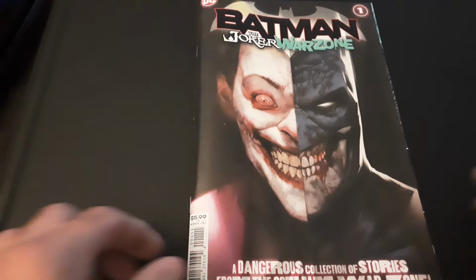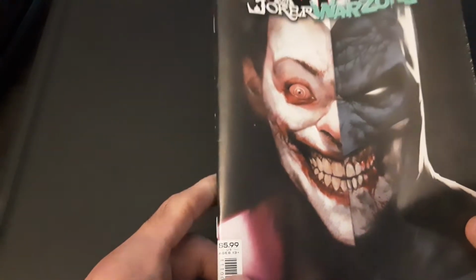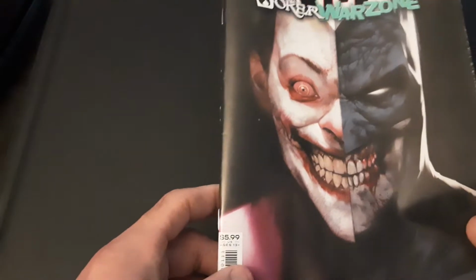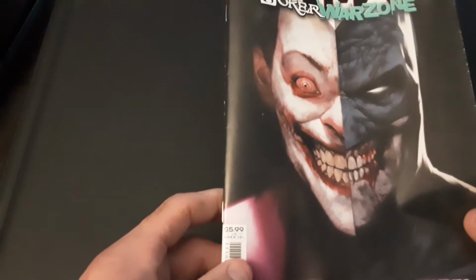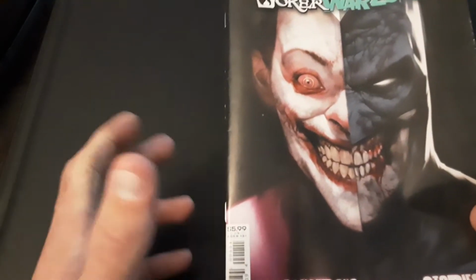Now, a couple of things. People were criticizing this book because it's $6, and they were saying that the stories were sort of mediocre to bad, to which I'm going to disagree and tell you in my review here that I thought 3 of the stories in here were really good, really solid in my opinion. 1 is really bad, and the other is kind of meh. But we'll get into it.